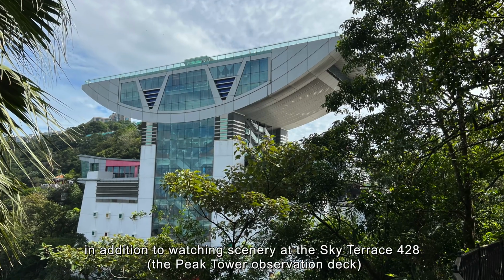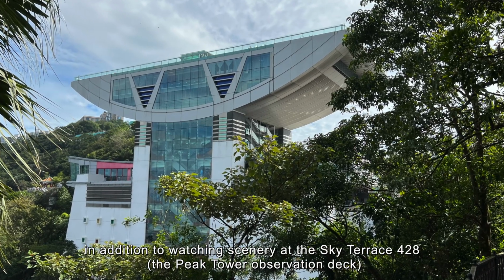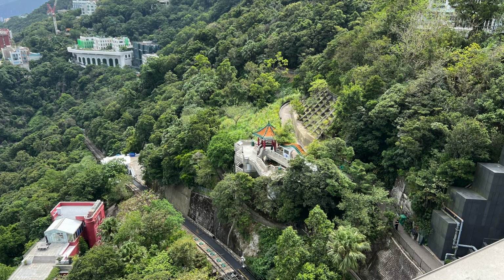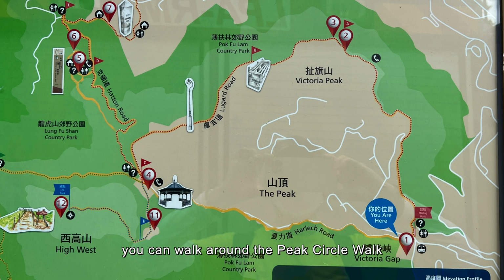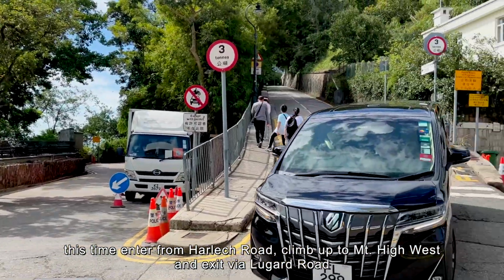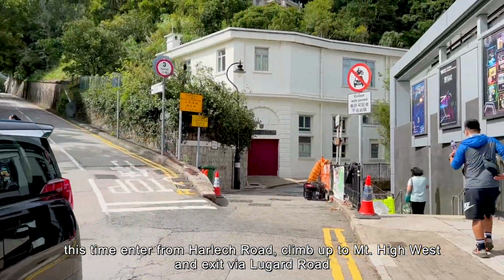In addition to watching scenery at the Sky Terrace 428 or at Victoria Peak's Lion Pavilion, you can walk around the Peak Circle Walk and enjoy a different view from a different perspective. This time, enter from Harlech Road, climb up to Mount High West, and exit via Lugard Road.